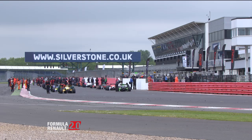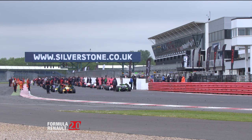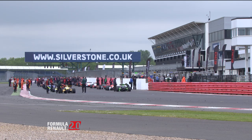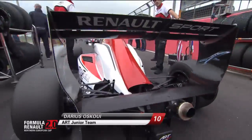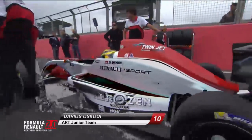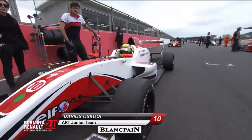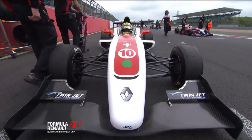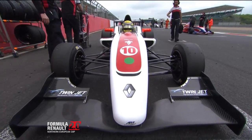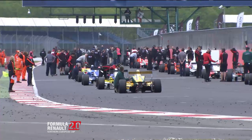Another of the ART Junior team cars with the Swiss driver Darius Osqui at the wheel of it. And Darius Osqui, who has come from the Formula Renault Alps as well as the Formula Renault Euro Cup into the Northern European Cup this year. There he is, ready to go with the ART Junior team car. ART, of course, now moving into the DTM, but a very experienced team, well versed in terms of running junior single-seater programs. Also seen running a GT program of late as well, ART, with McLarens in Blancpain.